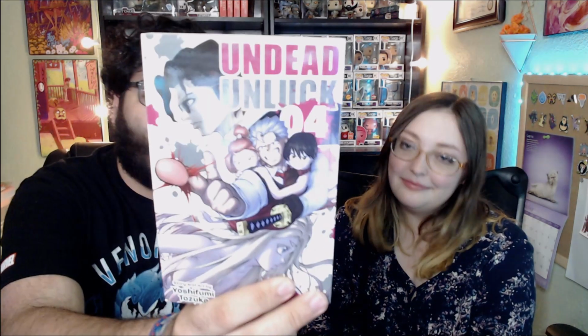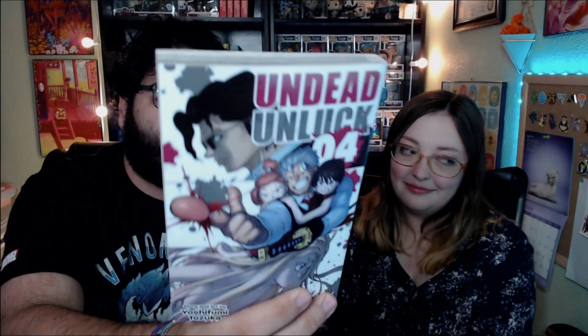Next series, in addition to another one of our continuing pickups, and that's Undead Unluck Volume 4. I've been reading these pretty much the moment that I get my hands on them. Haven't read 4 yet though, so I've read 1, 2, and 3 pretty much the day I bought them. This is actually a November release, but usually at our local stores we'll have a couple series that might show up a little bit early, and this was one, so this showed up late October instead. So I was able to grab it, but haven't actually gotten to read it yet.